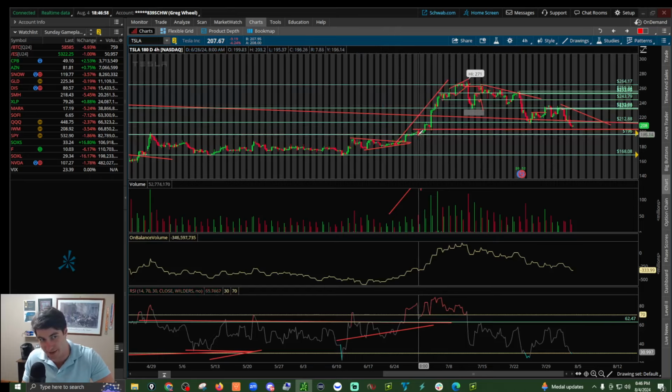If you're buying a stock that's up 50%, that's cool. The trend is up. It's just where you're going to place your stop. So maybe you take a tight stop and then the trend reverses. Okay, so that's my thoughts on Tesla. Let me know if you have any other questions on Tesla. I'm happy to elaborate for you.